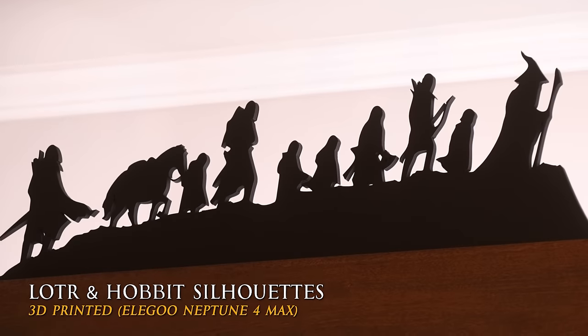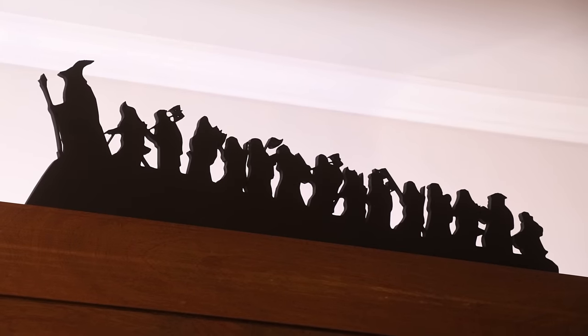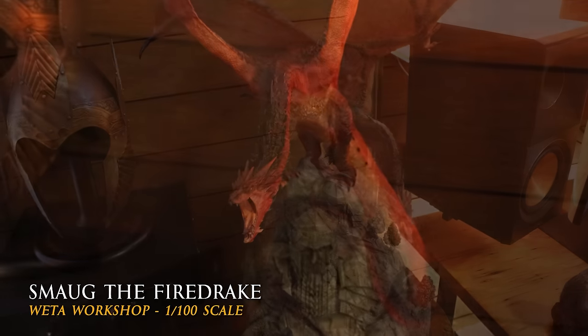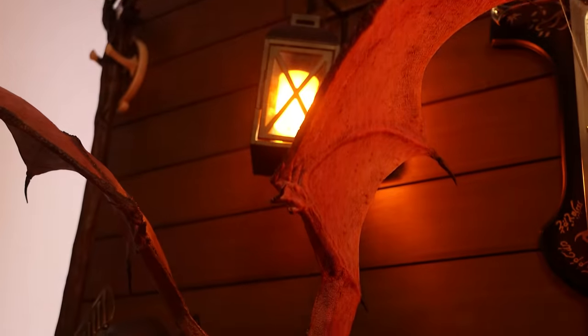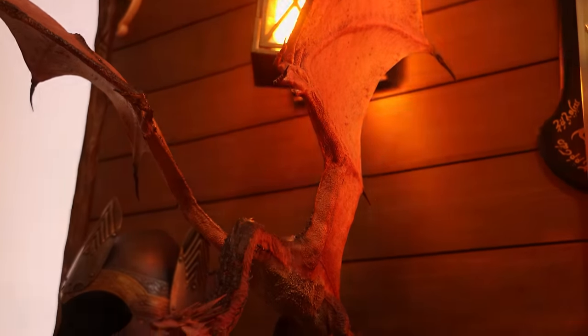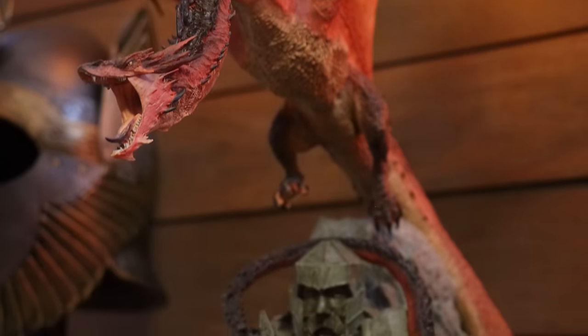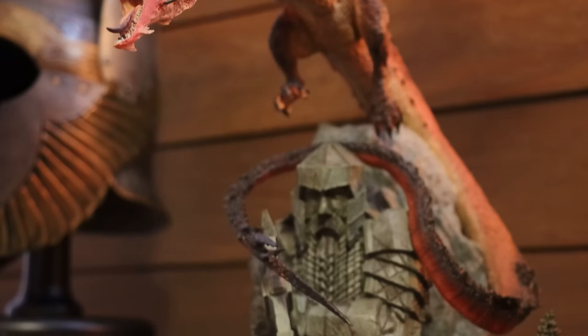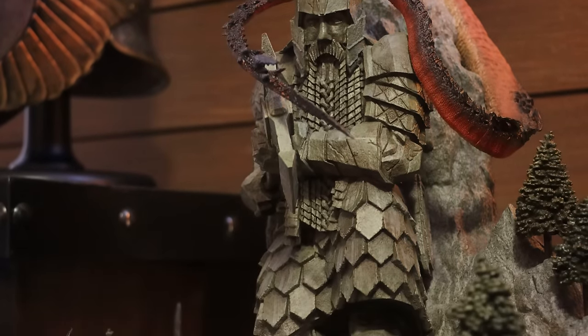At the top of the wall are two 3D printed silhouettes I made of the Fellowship and Thorin and Company. And to the left of my desk is one of my favorite statues in my entire collection, Smaug the Fire Drake by Weta Workshop. This piece really is incredible. A very dynamic pose as he takes flight, and a base that helps to give a sense of scale.